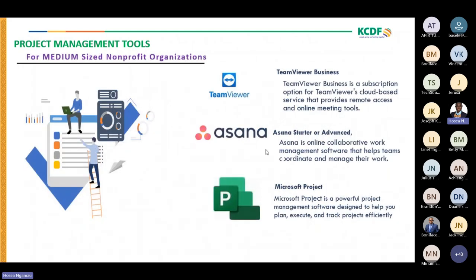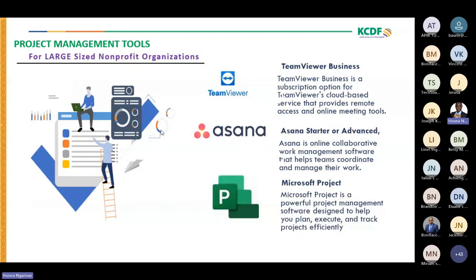Talking of a medium-sized organization, this is where we are talking about Microsoft Project as an additional tool under this category. Again, it's a powerful project management tool that can help you in planning and tracking different projects. For large organizations, the same would still apply from what you have in the catalog: Microsoft Project, the likes of Asana, and different teams where you have different plans based on the requirements. Please feel free to drop any question in the chat so that we'll be able to follow up on any clarity, and also a follow-up meeting. So for large organizations in terms of project, those are the tools.